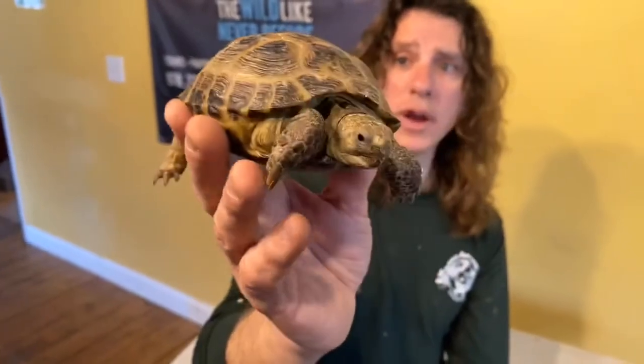So great little animal, doesn't get too big. Something like this could live in a 20-gallon aquarium. Of course, a larger one, like a 55, is better, or a 40-gallon breeder. Or you can make your own thing. A really inexpensive way to keep tortoises like this is in baby pools.